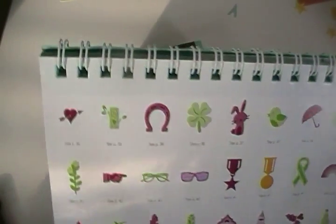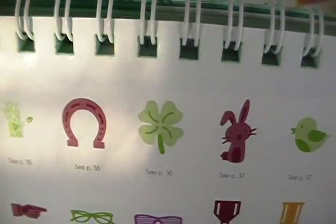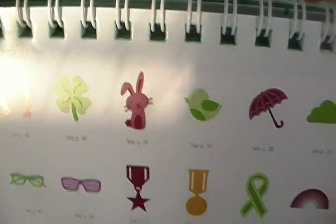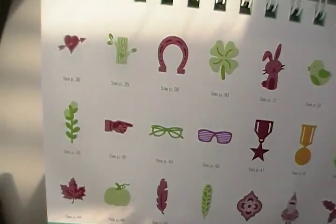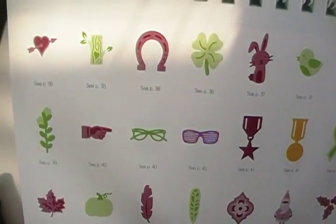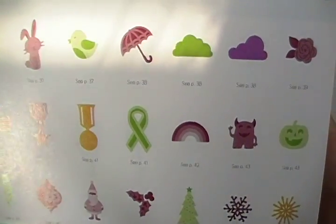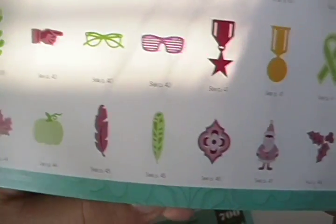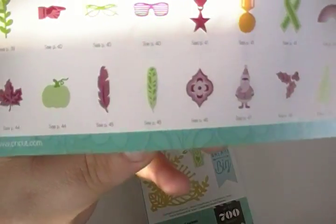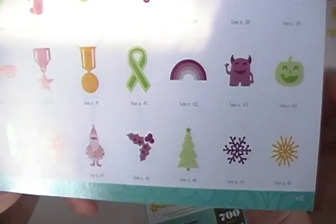The heart, a heart with an arrow through it. The cool tree stump with the heart. The horseshoe, shamrock, bunny, bird, umbrella, cloud, another flower, more flowers, the finger pointing, I love that, the two types of glasses, the medals, and the ribbon, rainbow, the little monster, and the pumpkin, and the leaf in a pumpkin, and feathers. These feathers definitely go with an old stamp set that we had. Santa, holly and berries, a Christmas tree, some snowflakes.